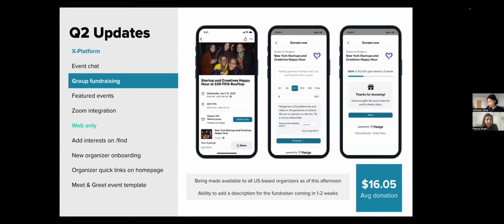We're opening this feature up to new organizers very soon. We're also looking to see how we can expand this to international markets in the coming weeks and months ahead. But we've seen really great traction for some of the organizers that we gave early access to, and seen some really active giving, with an average donation size of around $16. So check it out once it goes live. Again, that should be to most organizers in the US by the end of the day today.